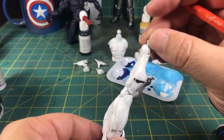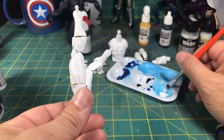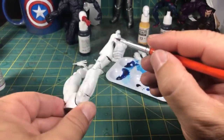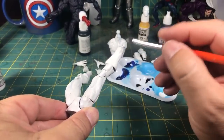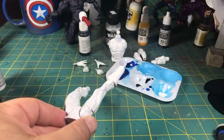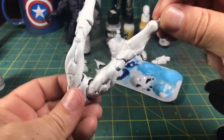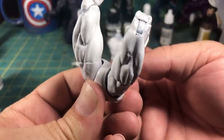So those of you that do customizing, I have a question for you, because I definitely want to bring out the muscle tone on this figure, but at the same time, I want to keep this crispy white. So I was thinking about doing a wash. There's a black wash, or maybe I could do a gray wash, a white gray wash. What do you recommend that I do with white? I haven't really worked too much with this color.